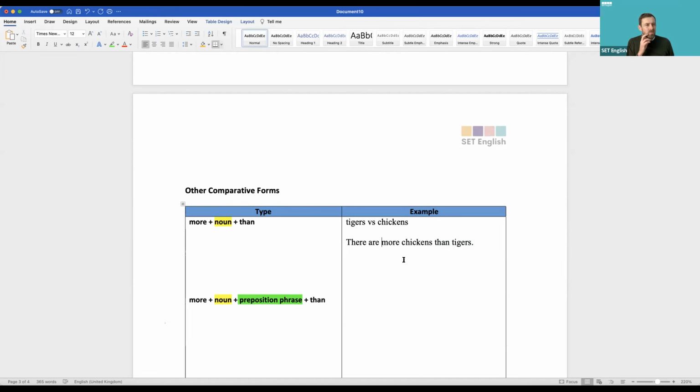Poultry farm, for sure. In the UK. Well, actually, I'm not specifying the place, am I? So Beren's absolutely right. It's in the world in general. There are more chickens than tigers.